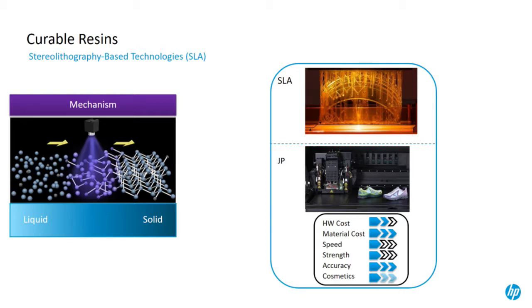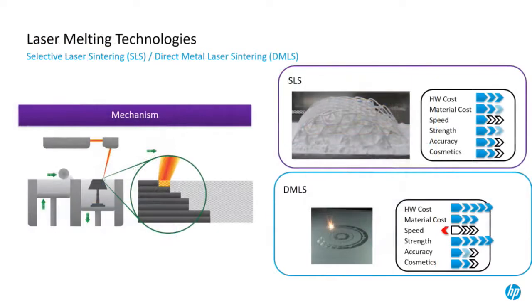Again, you have some mechanical property problems because you can't control molecular weight to the same degree that you'd want to in an already finished plastic. Finally, we get to some other systems that are based on lasers. This is selective laser sintering and direct metal laser sintering. Both of these are pretty much the same technology.